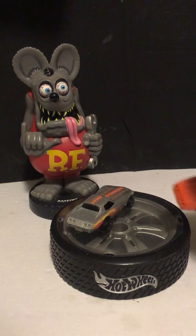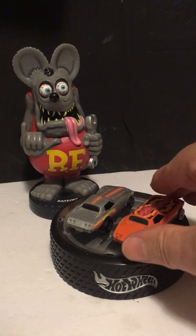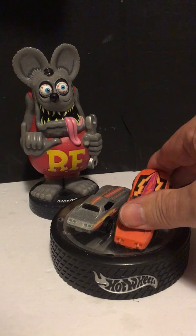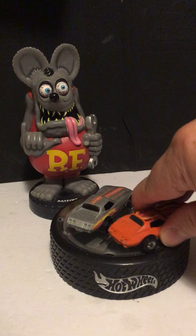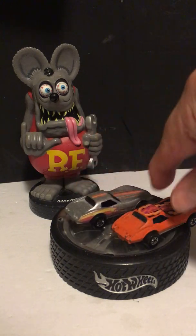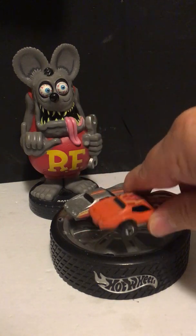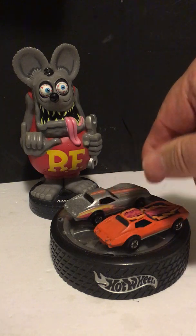This is another black wall that I have. Different car, same body style. But can you notice the tail lights? They have two little metal things coming down. I don't know if that's a casting flaw. It's the only one I have. I have like 5 or 6. No, actually, I think I have more than that. Maybe 10 of this style car, and this is the only one I have with these tail light things on the back here.